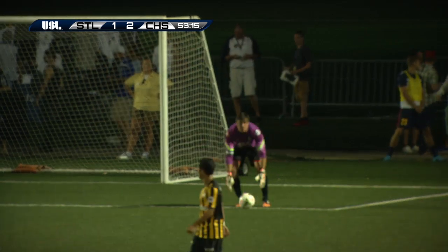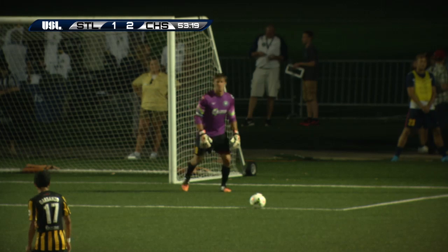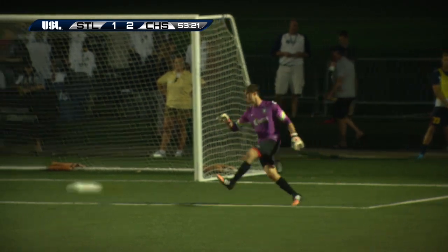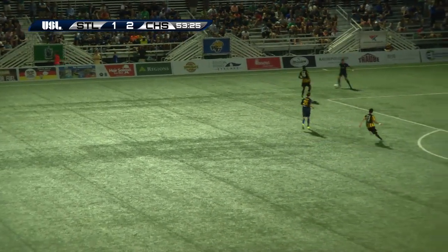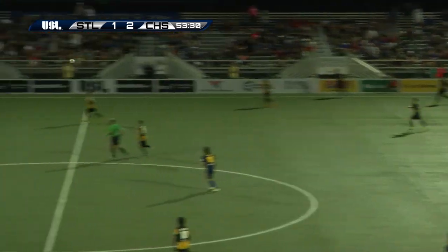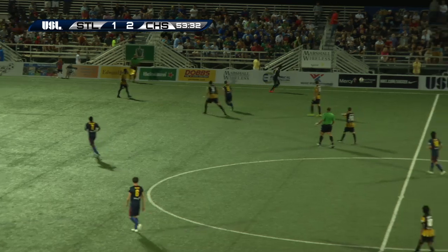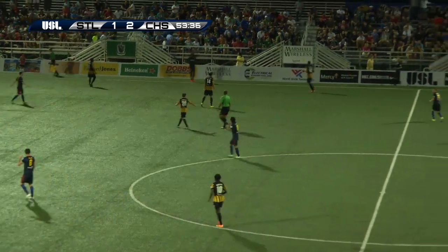This Charleston bunch, they go to Louisville on Saturday. Then they're at Richmond on the 29th of August. At Pittsburgh the 5th of September. They conclude at home with 2 home games, Louisville the 12th of September, and then Charlotte the 19th of September. Fink drives one through the middle, headed away by the defense. St. Louis will throw it in off the right sideline.